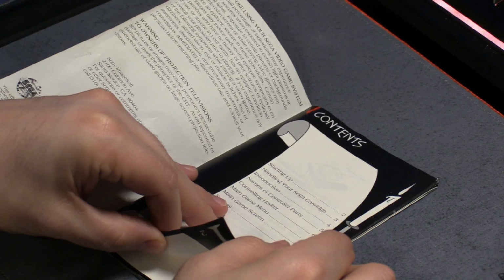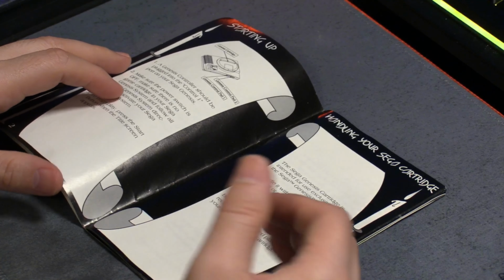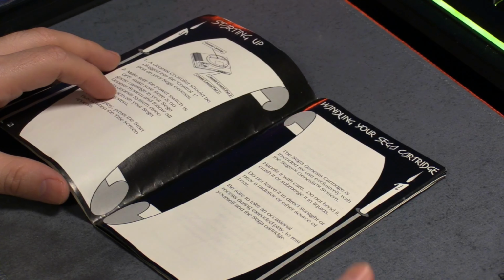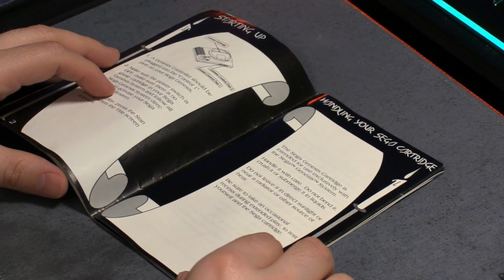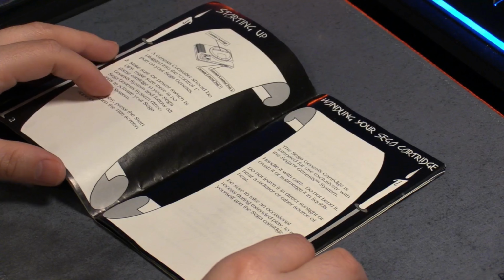But I would have liked to see, I do like color manuals, but my guess is that maybe they were trying to capture that old movie style black and white feel. So maybe they decided to go with this presentation, or they were trying to save money on ink. I don't know. So here we go.